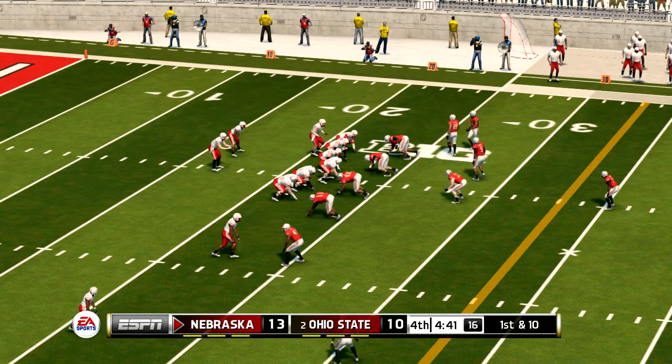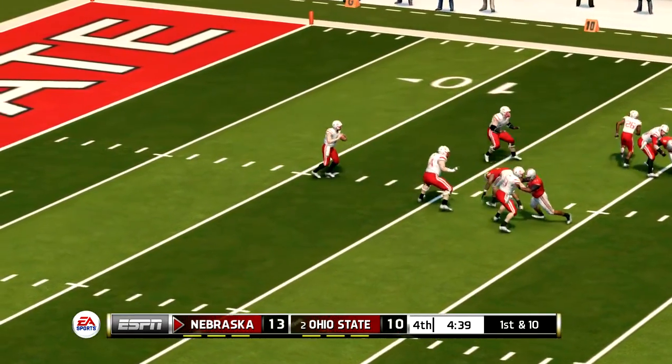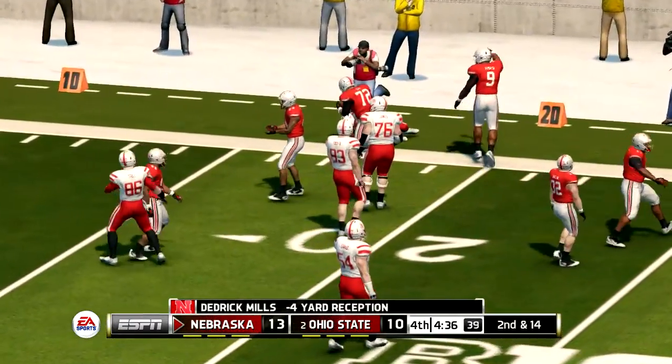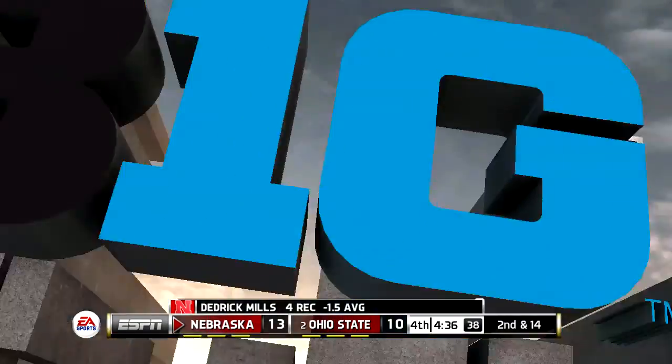Set. Blue 19. Blue 19. Cut. Setting up blockers, a running back's got it on the screen, and they push him out at the 18. That makes it 2nd and 14.